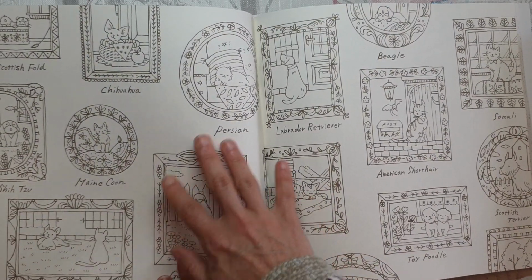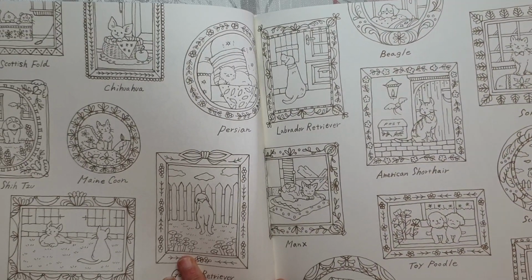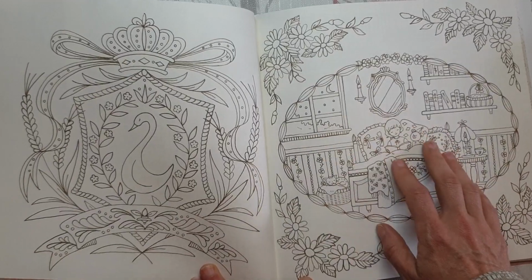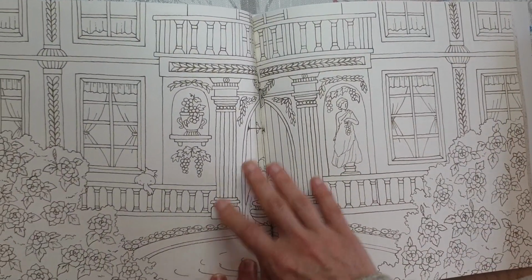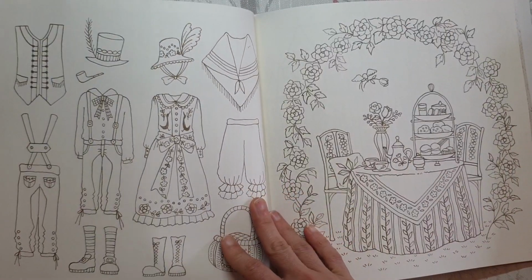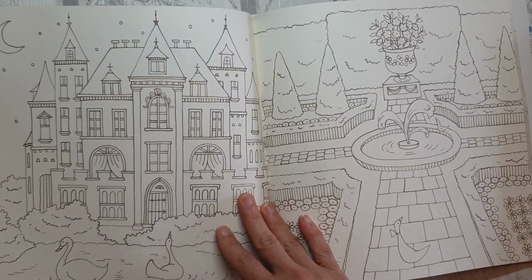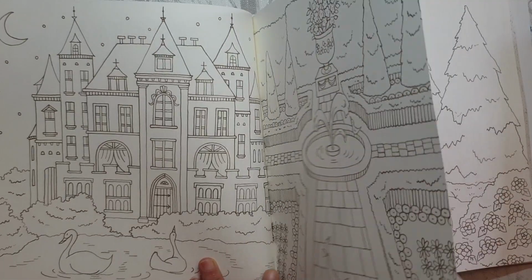Then you have the sort of like picture gallery of all the pets from different types of dogs and cats. I presume this to be a crest. And the girl reading in her bed, probably the palace garden or the castle garden. Clothing, again another high tea, but this one is definitely set out in the garden. The castle at night, some more of the palace gardens.